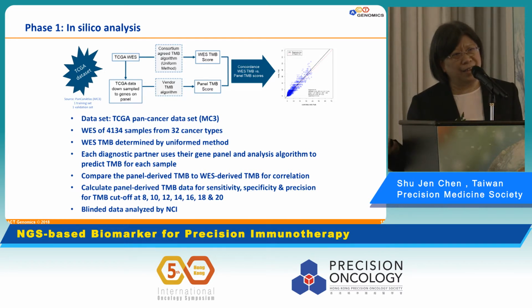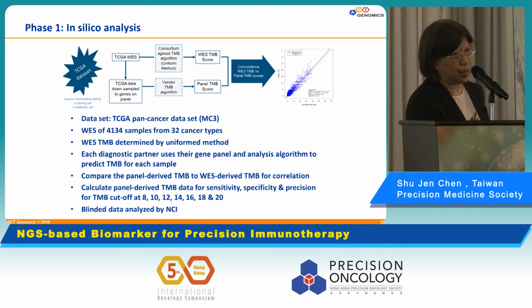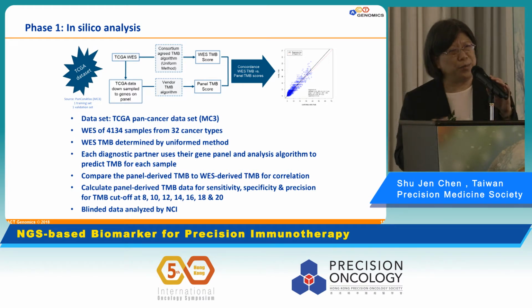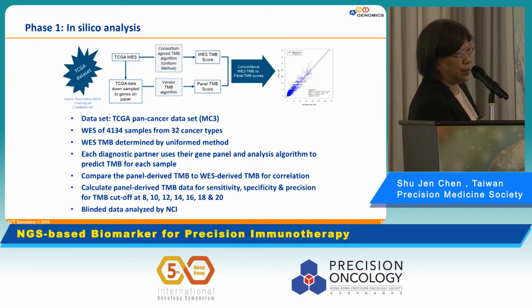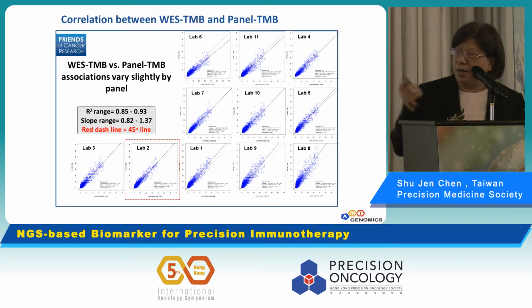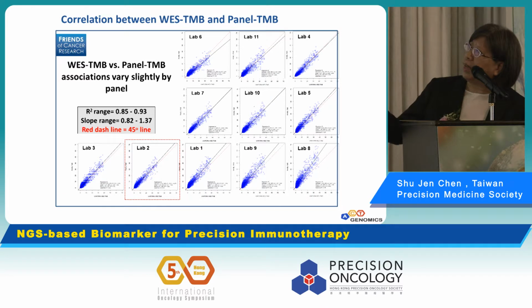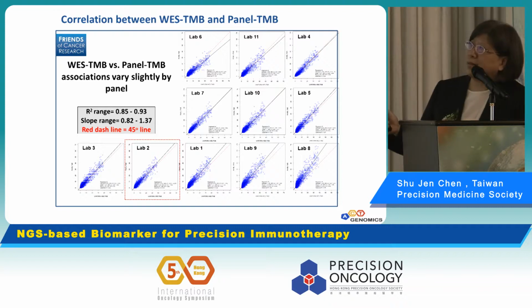So all of the data that I show here is blinded. We don't really know which panel represents which company's diagnostic method, except they do notify us that our panel is number 2, panel 2 in this comparison. So the first thing that we compare is how well the panel-derived TMB compares to whole exome sequencing. These are the data from all 11 labs. Here is the panel-derived TMB and the whole exome-derived TMB. These are all the same data set.